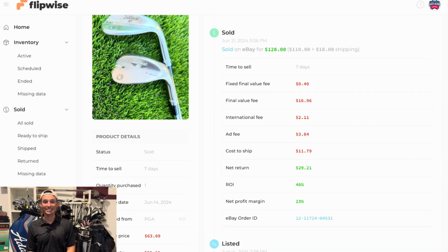This is an SM6 56 and 60-degree wedge. I bought these both for $63.69. I sold them for $128 even. That was an offer of $110 plus $18 in shipping. My net return here was $29.21, for an ROI of 46% and a net profit margin of 23%.